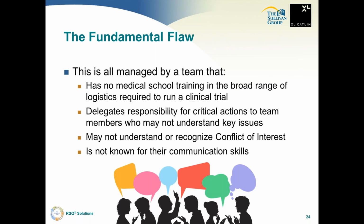Right? And I can tell you that we have no medical school training in the broad range of logistics required to run a clinical trial. I don't remember hearing anything about it. My daughter is a recently graduated emergency physician. I'm shocked, but she never heard anything about clinical trials in medical school. Okay, this is a group that delegates responsibility. We're delegators. And sometimes it gets delegated to people who may not understand the key issues. If this went from Dr. Wilson to an advanced practitioner who was working with a couple of techs, I don't think they're going to adequately convey what an adenovirus vector is.